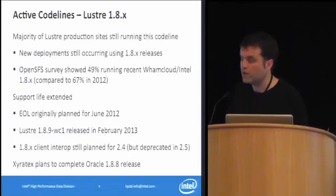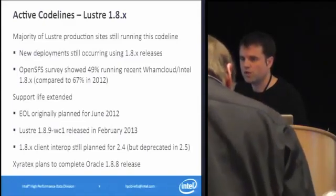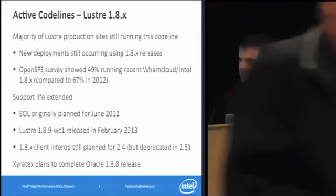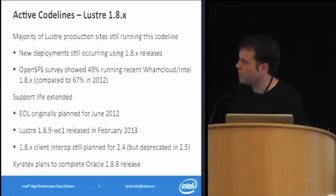So although we're not having regular scheduled releases, we do still have a lot of customers supported sites out there on 1.8 and expect to do so for some time. So we don't have any fixed date that we are going to change that, and obviously it's not going to be an overnight thing. We'll have plenty of advance notice if and when that arises.